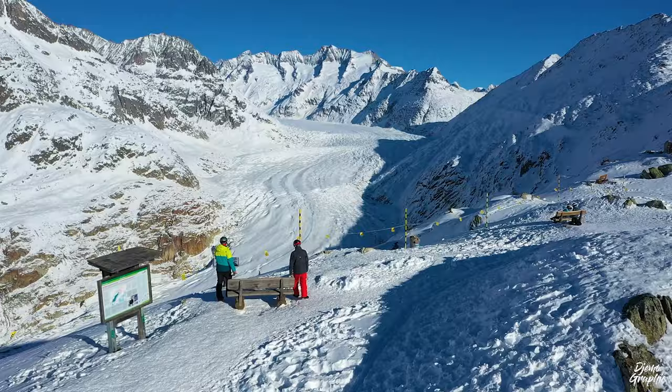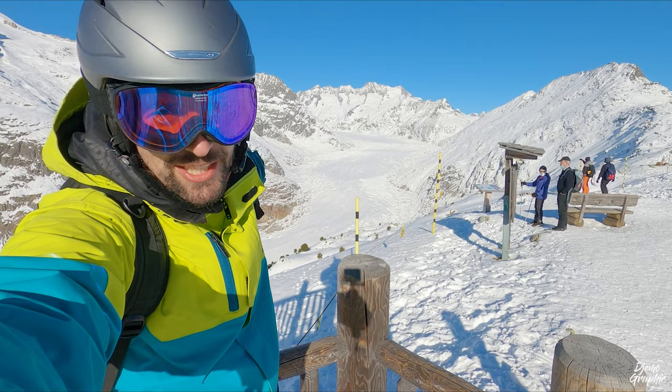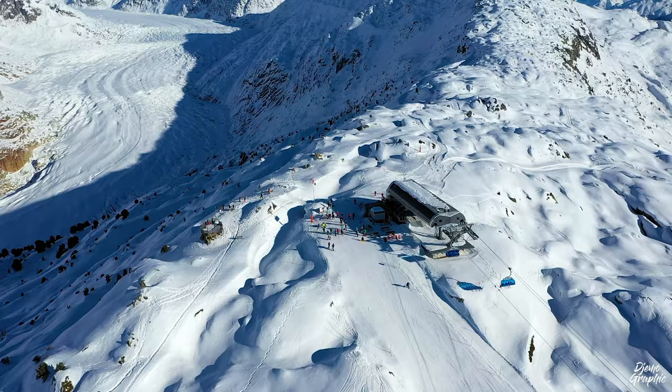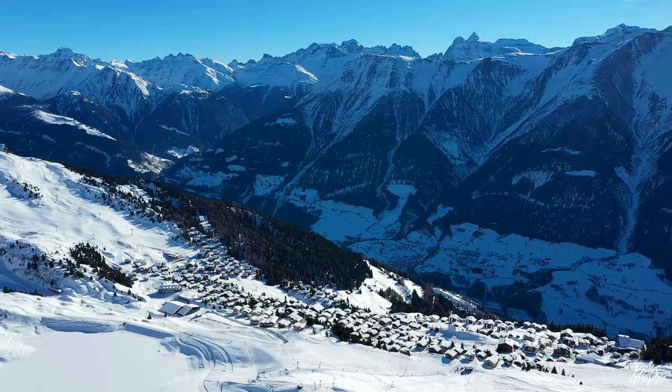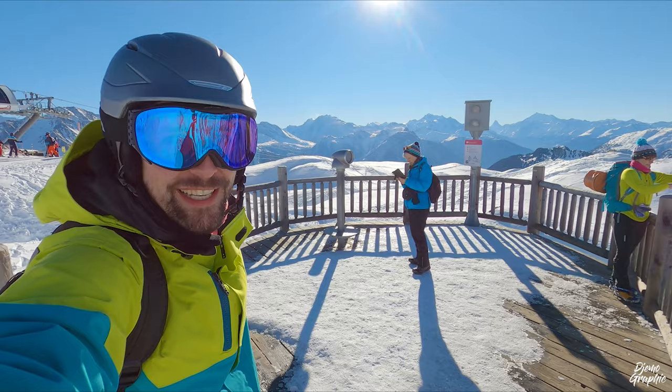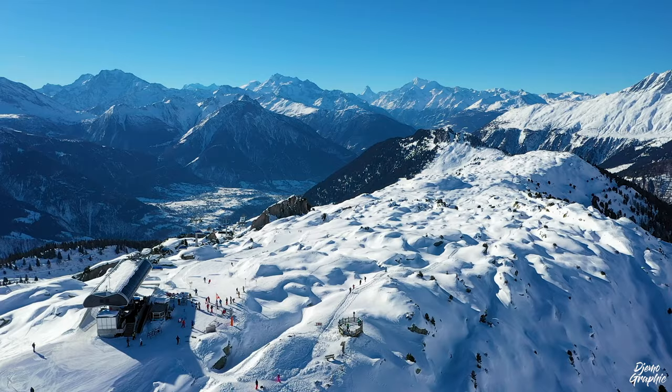Here we have the Aletsch Glacier, the largest glacier of the Alps. In general, the Aletsch Arena is full of panoramic lookout points. That is actually one of the very special things that you can get here: a brilliant vista over the Aletsch Glacier, as well as the Alps Valais with the Matterhorn in the background.